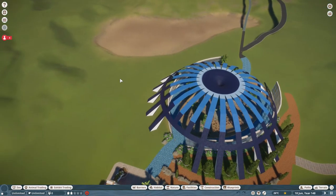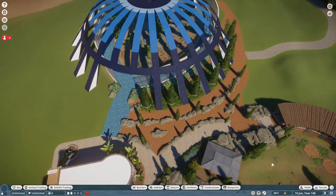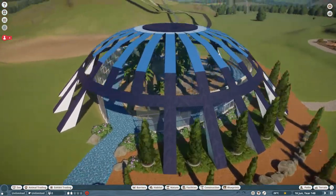So I still haven't built in this area. I don't think I've done anything around this side of this habitat yet, because I might want a little pathway to snake in and out of here or something. I don't know yet, but obviously this side was already connected to the hippo habitat here, so it made sense to fill in the gaps on this side.